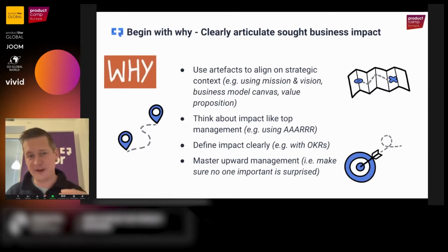And then it's time to define your own impact clearly. If your company uses OKRs, that's great, then you have a lot for free. Then it's just to link up and be really involved in the OKR process. If they don't, you still need to talk to your manager and say, okay, these are the goals you're trying to accomplish. What part of that should I focus on? And then really make an agreement on that.